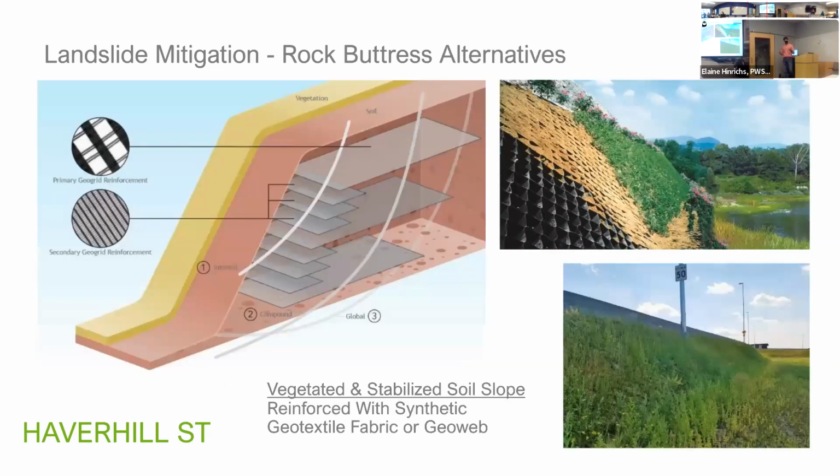There are other methods of stabilizing soil that look a little differently. So we are looking at a couple of other alternatives to stabilizing the soil that can be vegetated. So we have a vegetated solution. This can be done over top of a rock buttress, or it can be just a stabilized soil where we use synthetic fabrics in the soil to create resistance and stability. That can be topped with topsoil and planted. There's also a geoweb structure that we can implement. That geoweb structure limits the ability to do larger shrubby or tree species, and so that is something that we can do with the geotextile version.